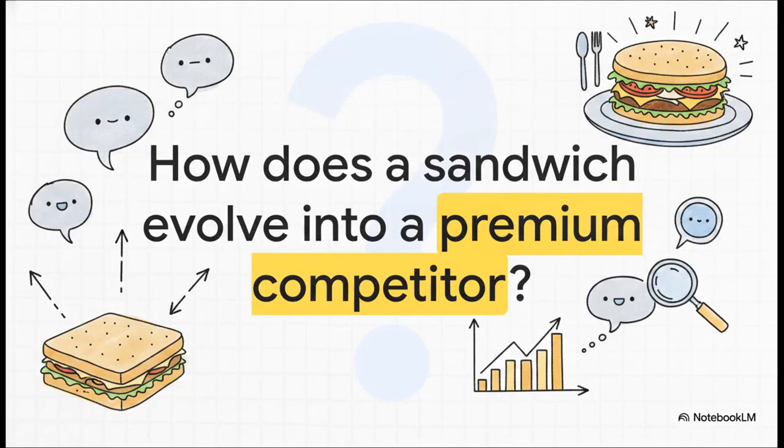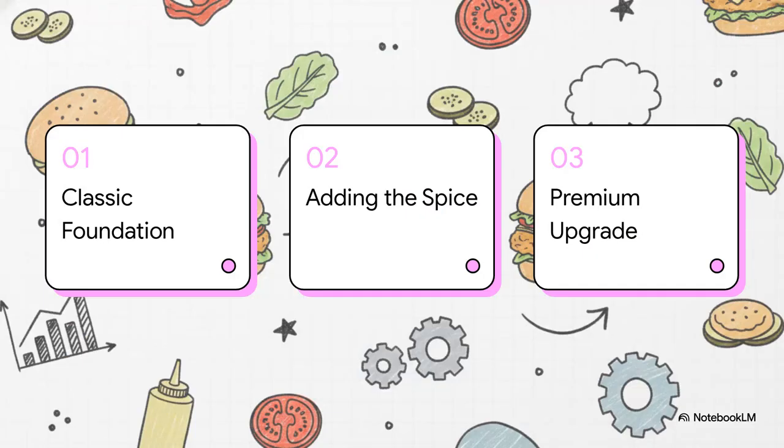Okay, let's dive into this. How exactly does a basic budget staple survive in an industry that is completely obsessed with the next big thing, let alone transform into a premium, true restaurant-style competitor? Well, it doesn't just happen overnight, that's for sure. It requires closely watching what customers actually want, fighting off intense competition, and being fully willing to upgrade a classic, beloved formula. So, here's our menu for today's journey.